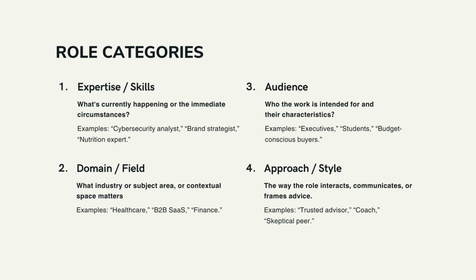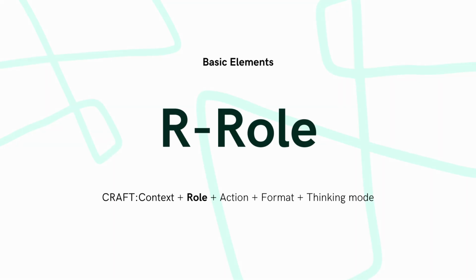Role has a dual nature that most people miss. You're not just telling AI what expert to be, you're also defining the audience. Here's how it works. Expertise sets the knowledge base AI pulls from. Domain gives it the industry context. Audience shapes the communication style. And approach defines the relationship dynamic. When you add these details, AI activates the right conversation patterns instead of giving you one-size-fits-all answers.